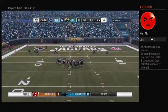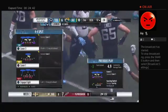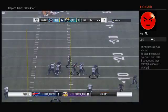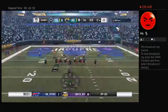Bortles to throw once more. And down he goes. Pressure gets him back at the 14. The amount of sacks that they've absorbed in this game is absolutely extraordinary. Let's just face it. This offensive line, flat out, cannot handle this pass rush. It's been demonstrated time and time again.